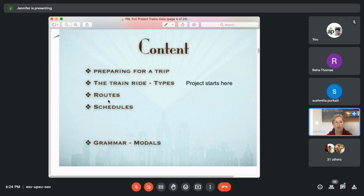That's where the project starts. We're going to learn about routes. So we're going to talk about directions. We're going to talk about how to read a map. And then we're going to talk about schedules. So we're going to learn time, working time, and how schedules work. My main focus for grammar is going to be modals.